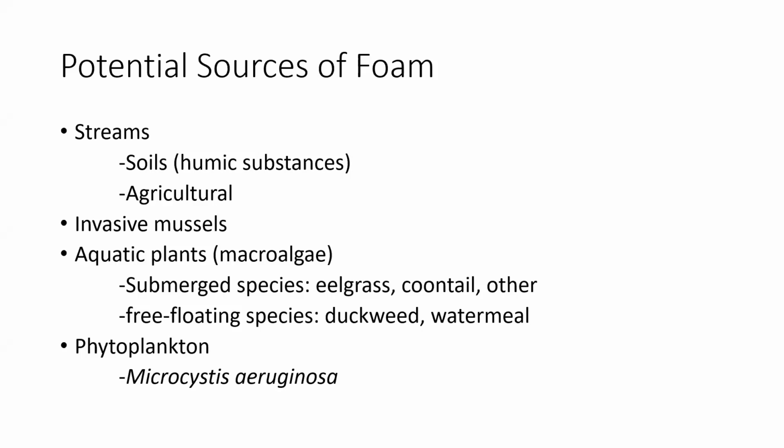So we looked at soils, we looked for agricultural signatures, and of course we looked closely at the invasive mussels, in particular the quagga mussels, which every time we went out to collect mussels, we found were dominant. We had problems finding a lot of zebra mussels. We looked at aquatic plants and macroalgae, seaweeds as they're commonly known, so things like eelgrass, and we also looked at the free-floating macroalgae species.